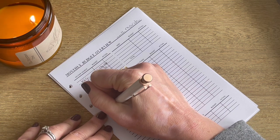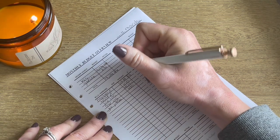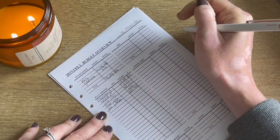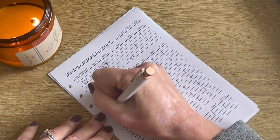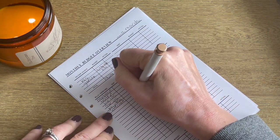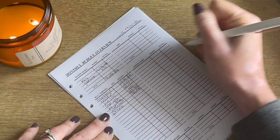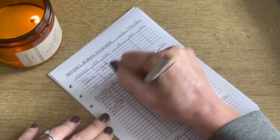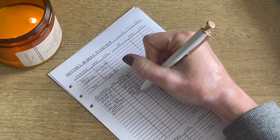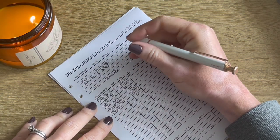Jiu-jitsu, this is for my husband and son. Whoops, I always struggle to spell it. It costs $187.38 every single month for them to train jiu-jitsu. Internet never changes, and so we never build in a buffer for this one. It's $55.58. Our phone bill, we throw the same dollar amount at it every single month, $115. Actually, I think I've been giving it like $120 lately, but we knocked it down a few dollars because we have a little bit of a buffer in our phone category as well.